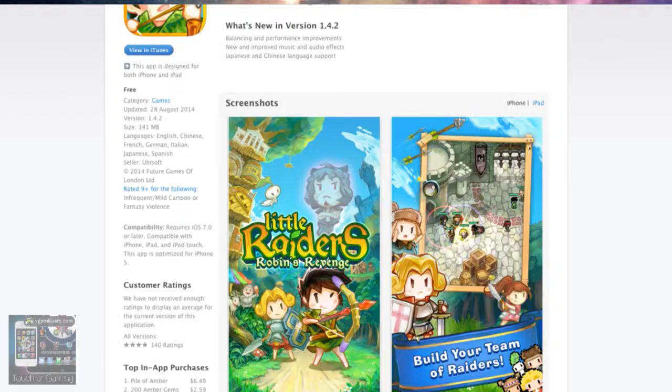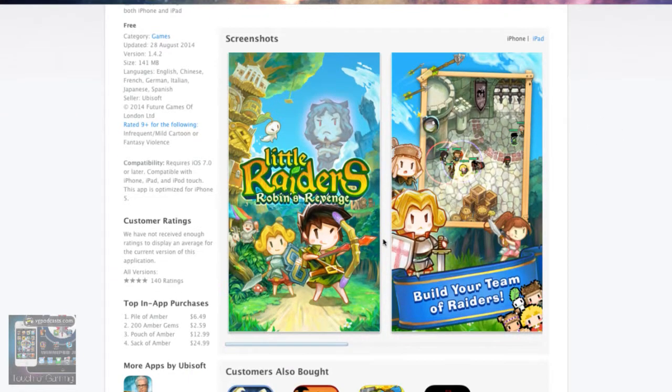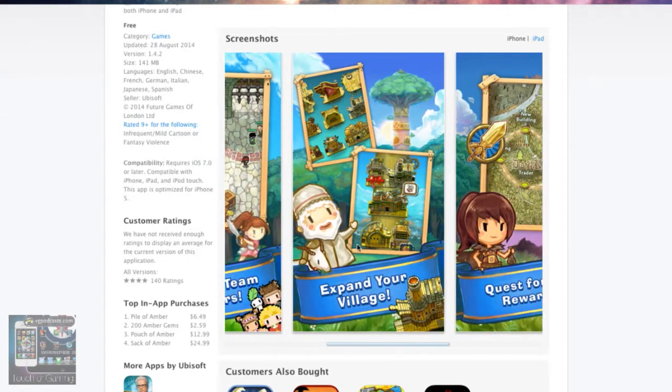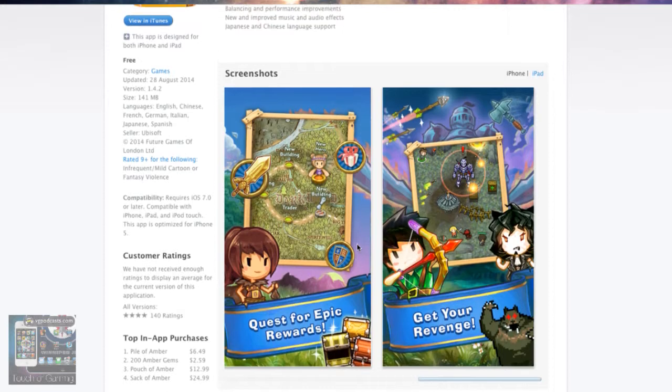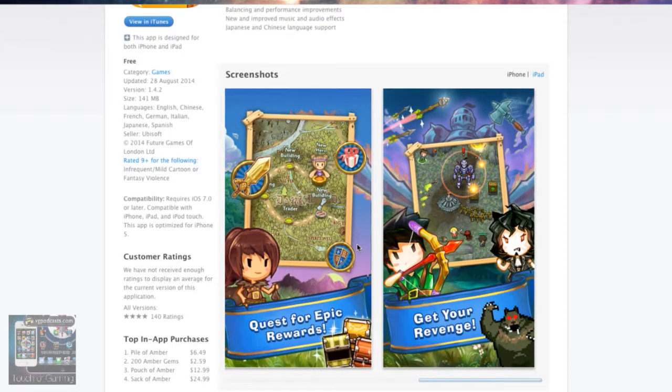And then as your tree grows, you build little tree houses, and you put your little archers in there and your warriors in there, and you take them out on little raiding expeditions, you know, because you're stealing from the rich and giving to the poor. And you do that a few times and you level up.